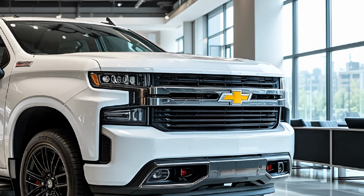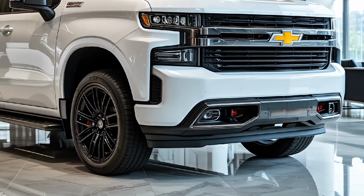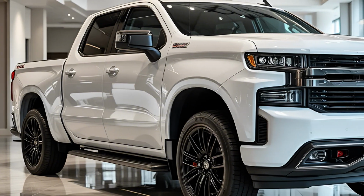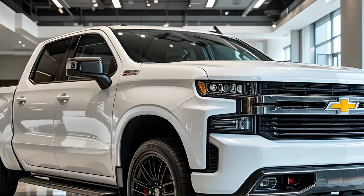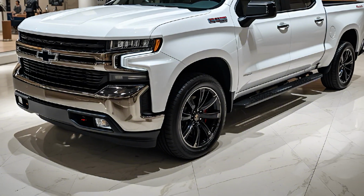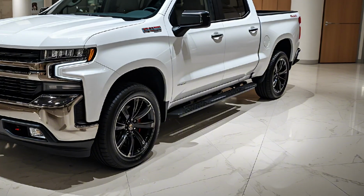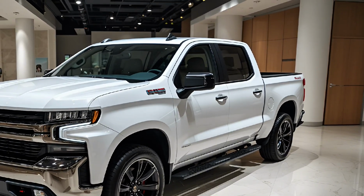Inside, the Silverado offers modern tech across the range. Most trims get a large 13.4-inch touchscreen, wireless Apple CarPlay and Android Auto, and a built-in Wi-Fi hotspot. Higher trims add Google built-in, a head-up display, and premium Bose audio. The rear seats in crew cab models are spacious enough for adults to ride comfortably, and the materials feel solid, even in the lower trims.